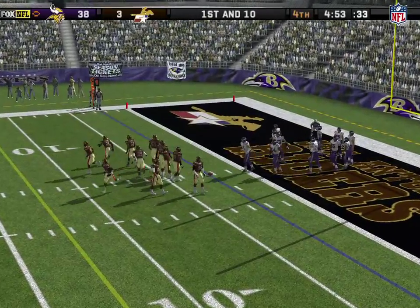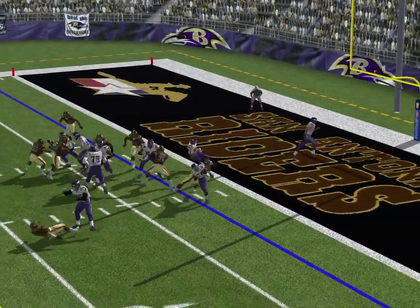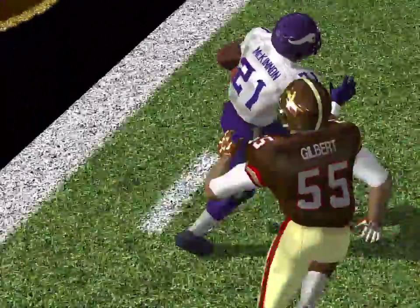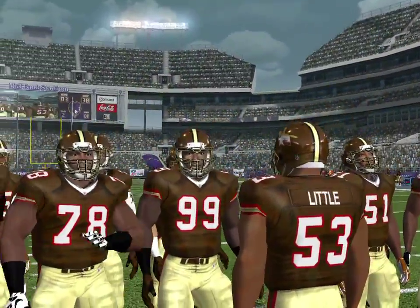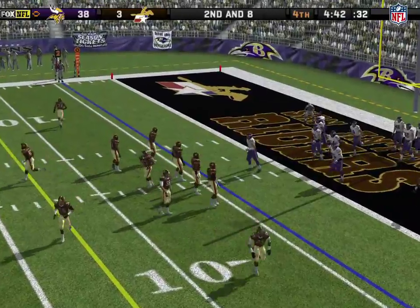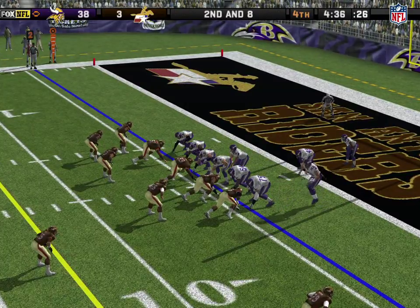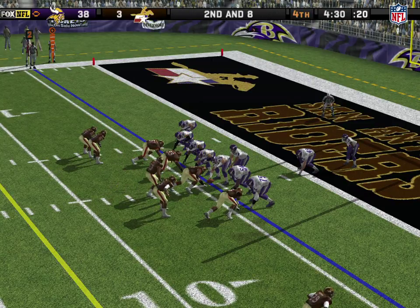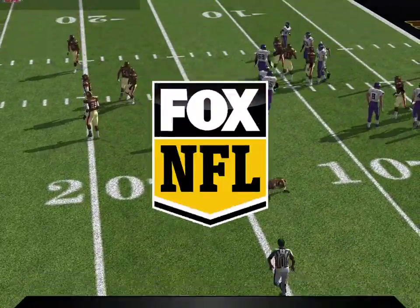So they have first and 10 here, ball on the 2-yard line. Gilbert makes the play, the ball at the 4. A 2-yard gain. It's second down, 8 to go, ball on the 4-yard line. McKinnon lines up behind his fullback. Bradford with a man in motion. Dropping back, gets rid of it, and it's complete. Lee comes up to make the play at the 17.